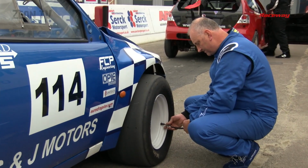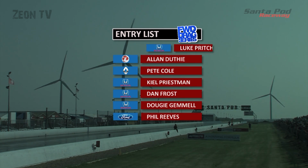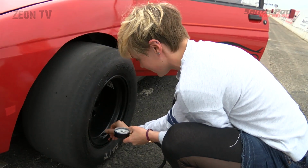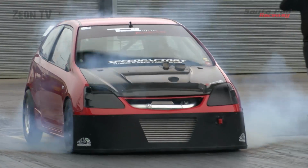We have 7 cars entered, but unfortunately damage to Luke Pritchard's Civic at yesterday's test day means that we're down to 6 cars in competition. There's going to be 3 qualifying sessions, then straight into eliminations this afternoon. Last minute tyre pressure checks in the old fire up road, and it's time to take to the track here at Santapod.